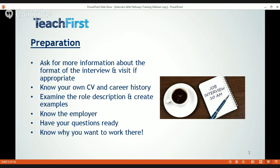So firstly, preparation, a really important part of the interview process. And although it sounds very basic, it does include quite a few different areas. So firstly, asking for the format of the interview. The more you understand of what format the interview will take, the more you can make sure you're preparing to this format and there won't be any surprises on the day.